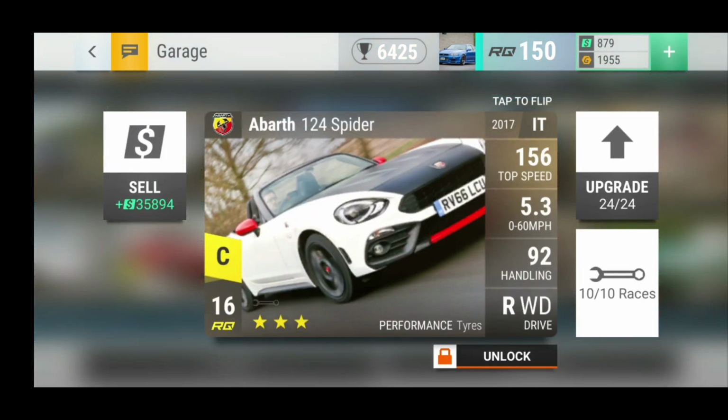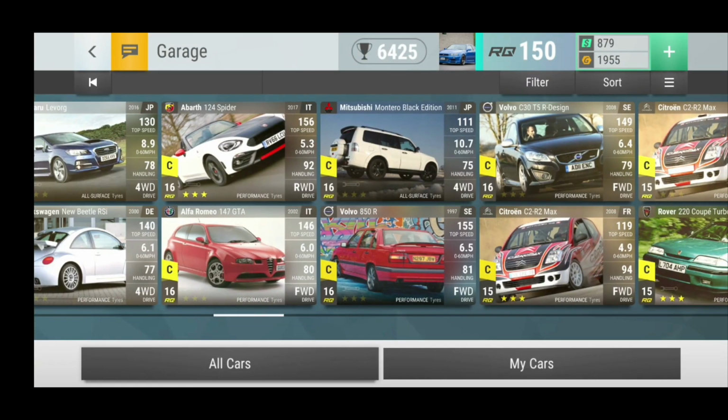And then I have a maxed out 124 Spider. And this one is good. It's just a good all-around car. You should definitely keep one.